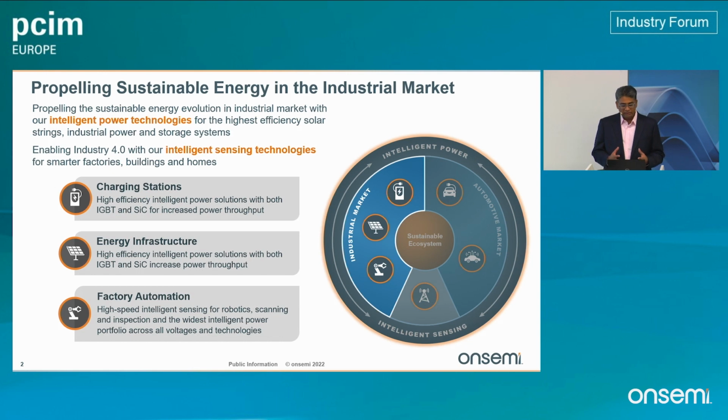To be able to do that, we've taken a market leadership position in power discretes. We're one of the top 5 in the market today. What comprises that is silicon carbide and silicon discretes and modules that contribute to intelligent power and sensing for charging stations and energy infrastructure, and then also factory automation. So we do that through the creation of cost competitive, lower weight, high efficiency, and diagnostics at the system level. Diagnostics is very important for the intelligent power and the intelligent sensing aspect of things.